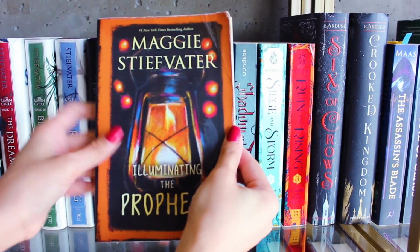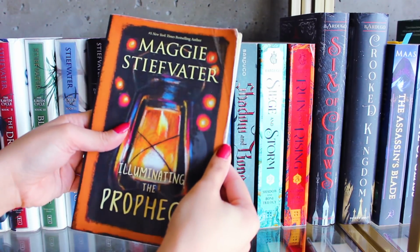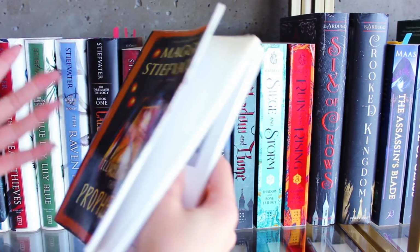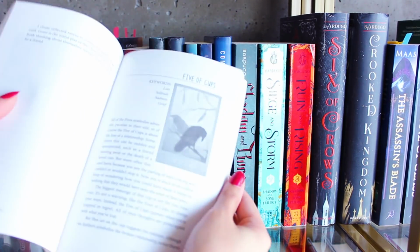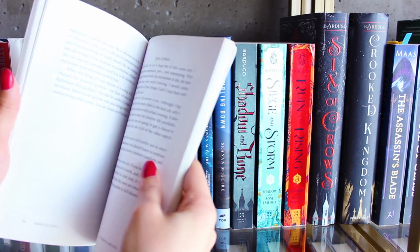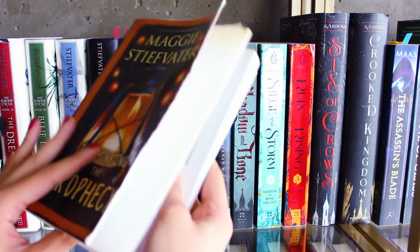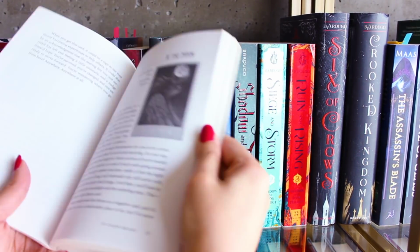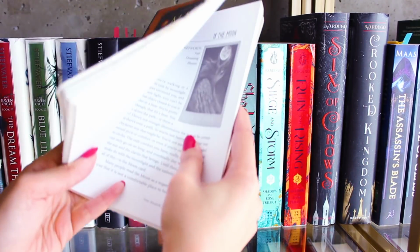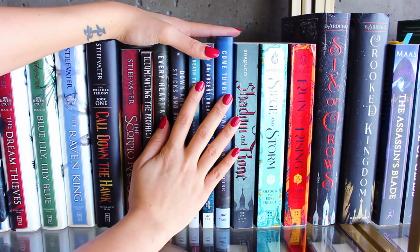Then I have this little book here. Magus Devater, she created her own tarot deck, and this was the book that came with it. It's called Illuminating the Prophecy, and it's so wonderful because for anyone who's into doing tarot readings and things like that, she goes in and describes each card, but she does it in a very Magus Devater way. So it's just such a wonderful way to learn tarot, just because of her writing, the way she describes things and the way she explains different archetypes and things like that. It's so informative, and yeah, I absolutely love it. Another magical book.